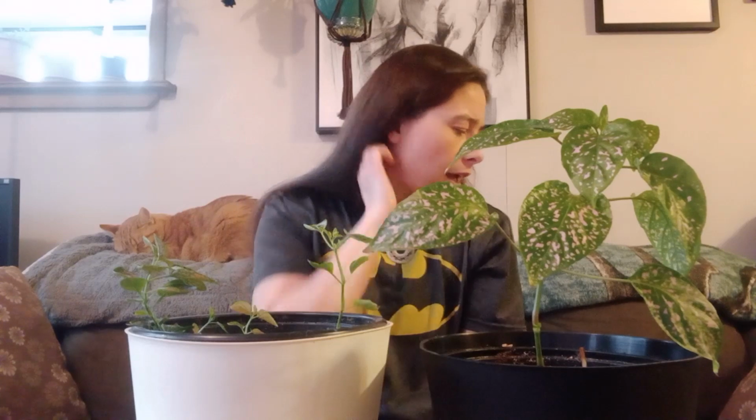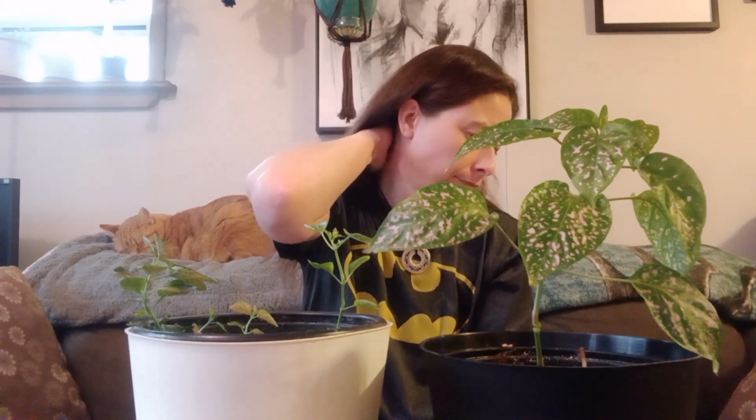The ideal temperature for these guys is between 18 and 25 degrees Celsius. So that's why with my wood stove, I have to spray them more often. And I think that's about it for these guys.